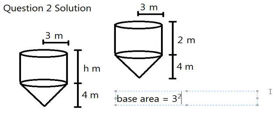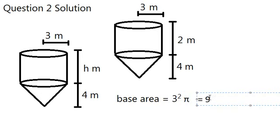times pi. Wait a minute, I need to get the command for pi. Okay, I'm back. It's 03C0 and alternate x. Yeah, there we go. So I've got a pi here, and the base area is equal to 3 squared pi, which is equivalent to 9 pi. You don't need to know that command kind of thing. I'm just typing it out so that it's easier to understand.